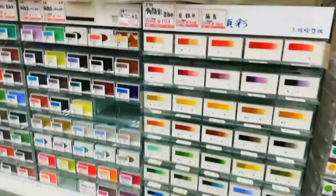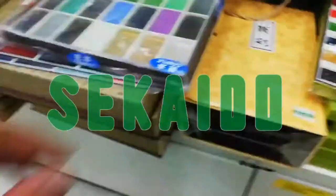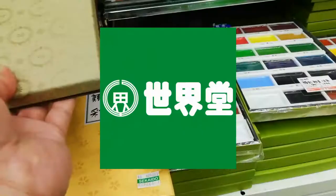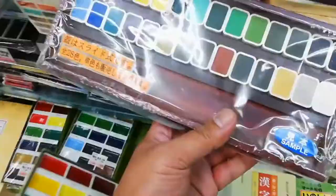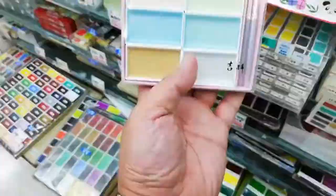Sa nakaraan nating episode, pumunta tayo sa Tokyo para tingnan at bisitahin ang isa sa pinakamalaking art store doon. Ito ay ang SEKAIDO. Doon ay sama-sama nating inikot ang bawat floor ng SEKAIDO para tingnan kung ano-anong mga art materials ang meron sila doon.